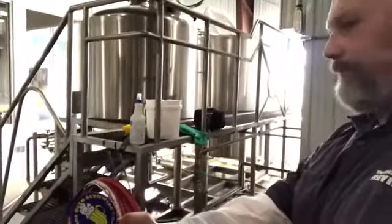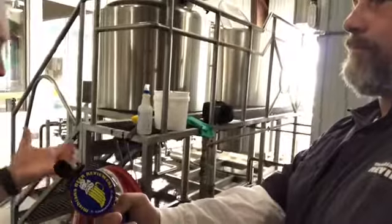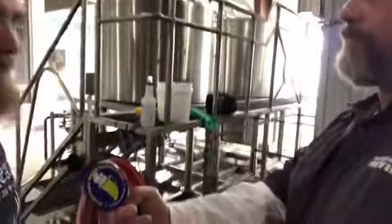It's a kind of whirlpool. It's also our lauter tun a little bit. It's sort of a gravity system for collecting our wort before we kick it up to the boil kettle to do our boiling. What do we got going along the other wall here?